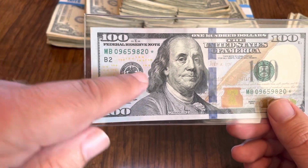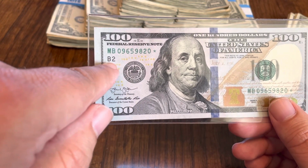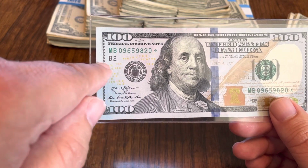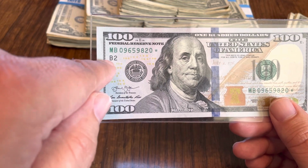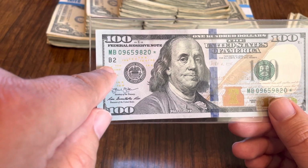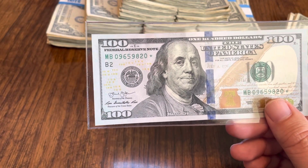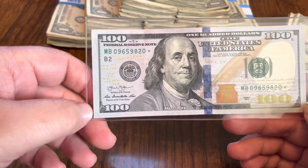Now, as for the other 2 letters, well, you can see this note says B2, which designates this as a New York note. B is New York, 2, B is the second letter in the alphabet, so B2 is designating New York as the branch. Therefore, this B matches this B as far as the serial number goes. But what's the M? That's the thing that everybody's always asking. What's that first letter represent?